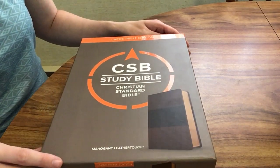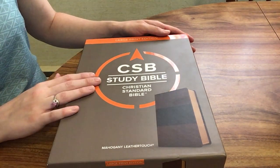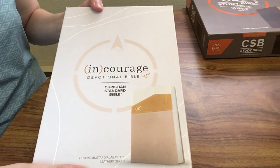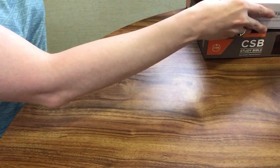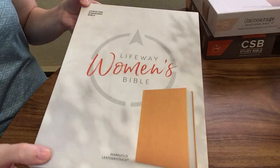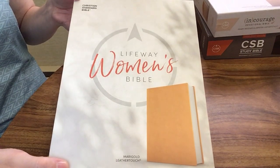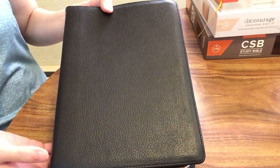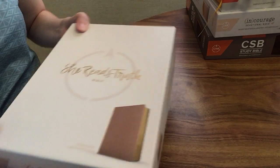So I'm going to go through my CSB Bibles first. As you can see here in front of me, I have the CSB Study Bible. I have the Encourage Devotional Bible. I have the Lifeway Women's Bible, which came out recently. I have a CSB Quentel from Schuyler. This is the CSB Handcrafted Single Column Wide Margin from Holman. All of these Bibles are from Holman with the exception of the Schuyler Quentel.